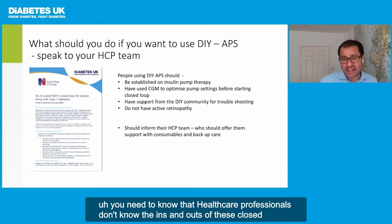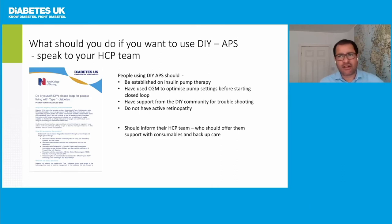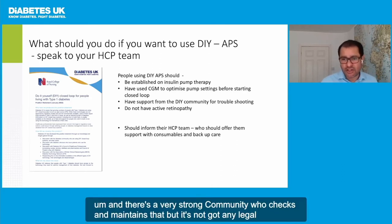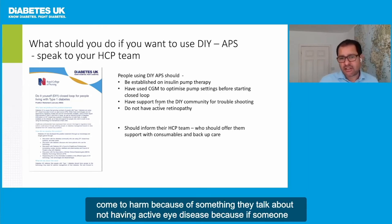You need to know that healthcare professionals don't know the ins and outs of these closed loop systems. They're non-commercial, they are developed, and they're constantly evolving. And there's a very strong community who checks and maintains that, but it's not got any legal power. If something goes wrong, we don't have a way to go to them and say, well, this person has come to harm because of something.